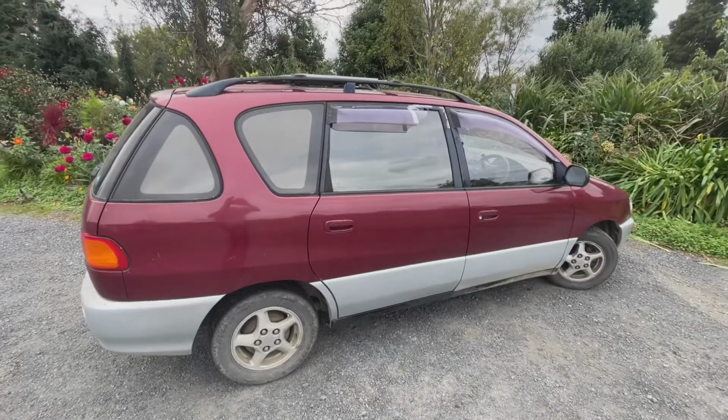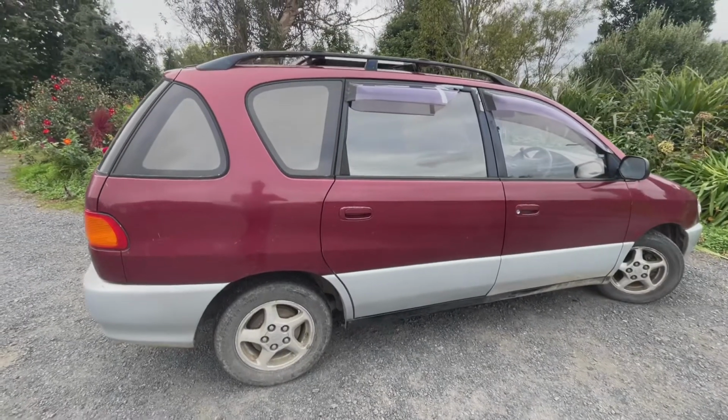Window tints are really important. It stops people looking into the vehicle. It stops sun pouring into the windows. It stops a lot of light coming in at night time if you happen to park under a street light. And it also makes your vehicle look super cool.